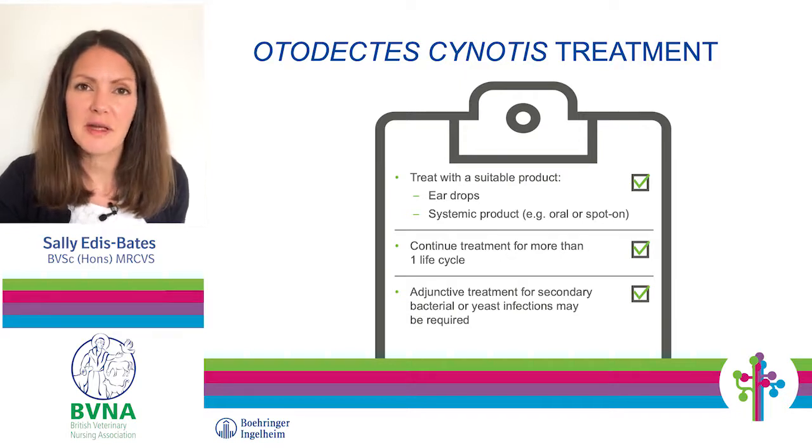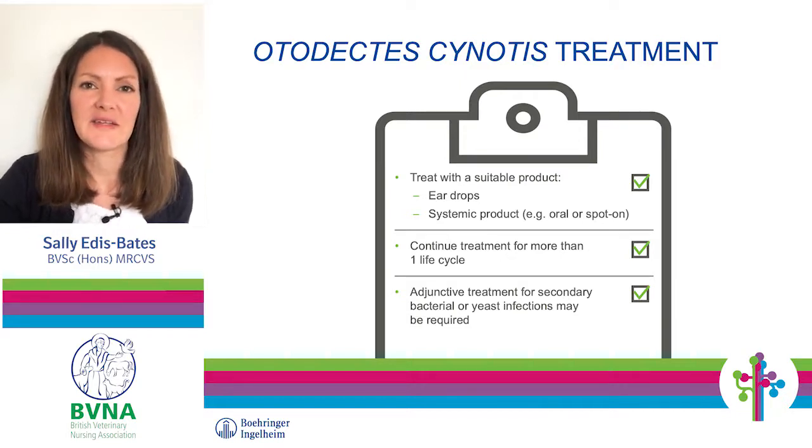The benefit of systemic treatments is that they're often easier to administer than a course of eardrops. And they also treat those ear mites that have left the ear and are found elsewhere on the body.